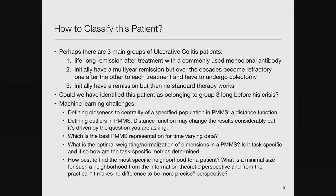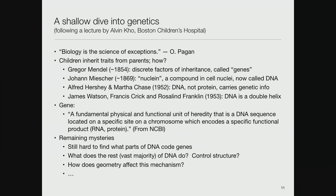I'm going to give you some clues by starting with a shallow dive into genetics. If you've taken a molecular cell biology class, this should not be news to you, and I'm going to run through it pretty quickly. If you haven't, then I hope at least you'll pick up some of the vocabulary.